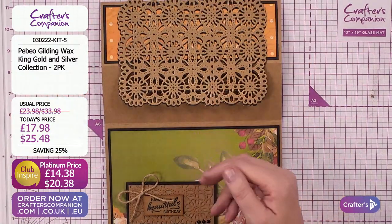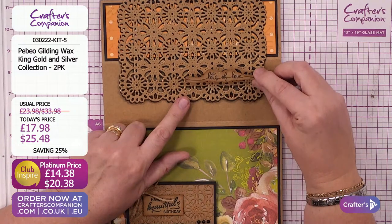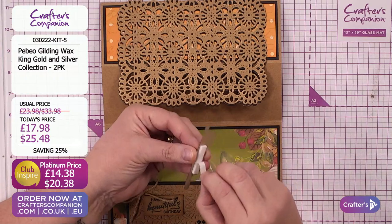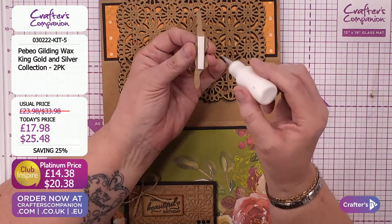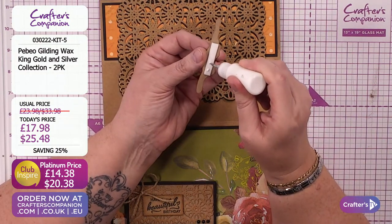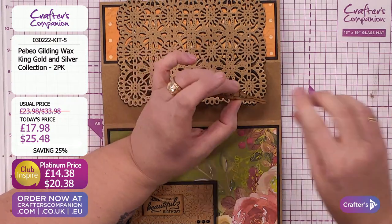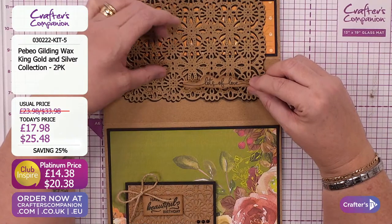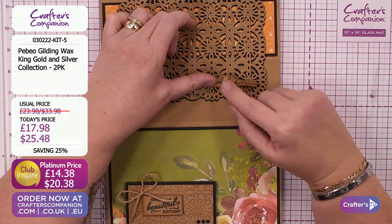And then on the front of there, I've stamped out a nice little sentiment. It says lots of love, and I've got some foam on the back of that one. Because we're working onto that gilding wax, that's a little bit of insurance there, and we're going to pop that one across the bottom there, like so.